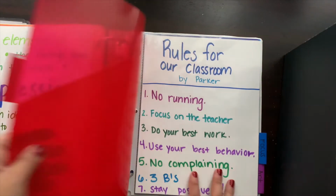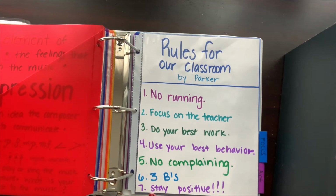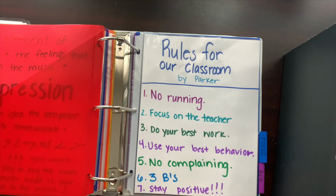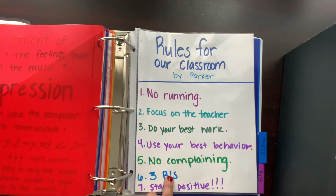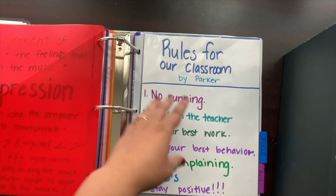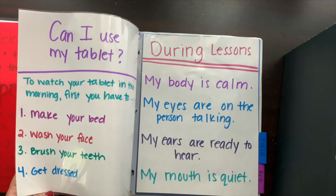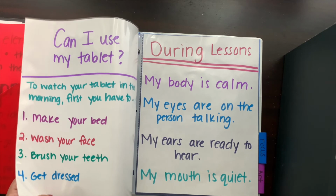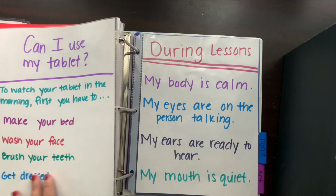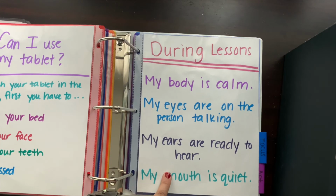For rules, Parker got to create the rules for our classrooms. These are the ones he came up with this year, and he'll be redoing them next year. This is something that they taught in his public school. That will probably be, like I said, changing these up to fit us better. This is his can I use my tablet list. He has to do all of these things before he can use his tablet, so he doesn't come in the morning and wake up his sister asking me if he can get a tablet to watch.